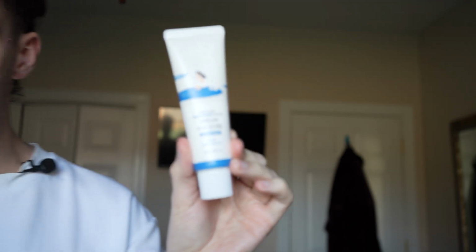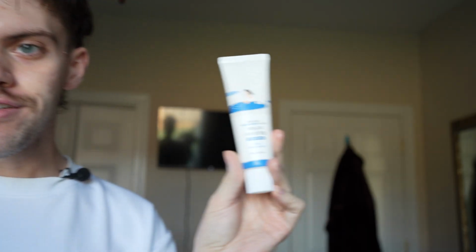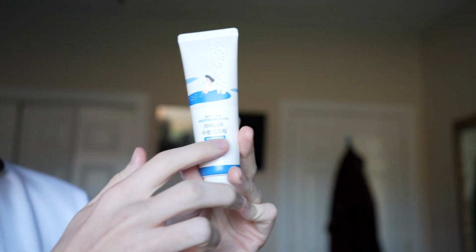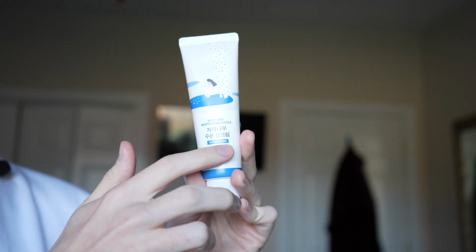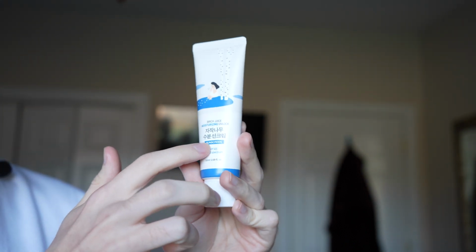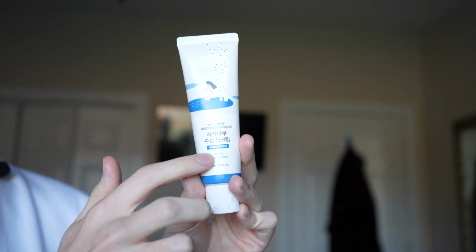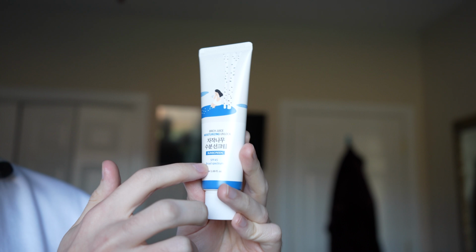I've started to see more creators talking about the American formulation. One way that you can tell a difference between the two, which I will be doing a check-in with half American, half Korean, because I still have a lot of that on hand, is right here. This is going to be blue. That is the biggest way to indicate that. This is going to be blue, and in English says sunscreen. Also, the American formulation is an SPF 45, so just take that into consideration.